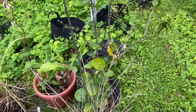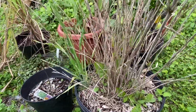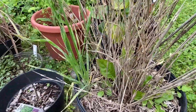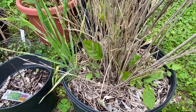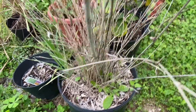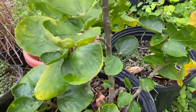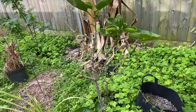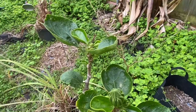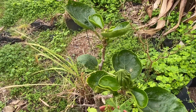This bamboo, I don't know if it made it or not, but I'll find out, because I don't know what that green is over there. I don't know if it's bamboo or not. I'll find out later if it declares itself. My hibiscus, it's fine. No flowers yet, but you can see the little buds here.